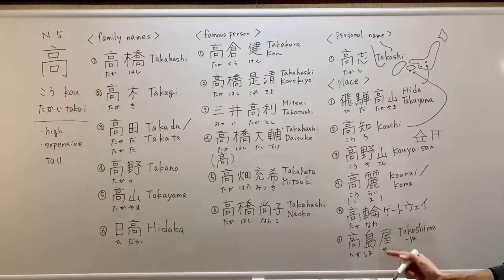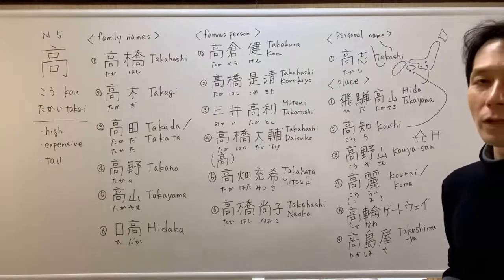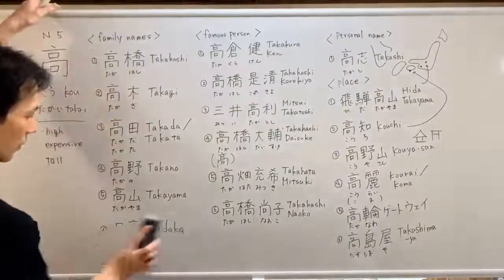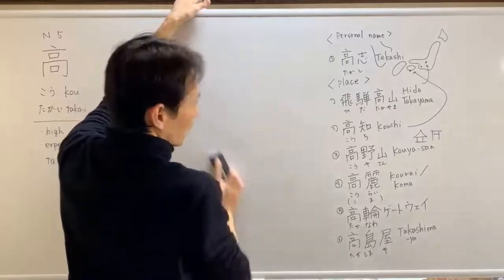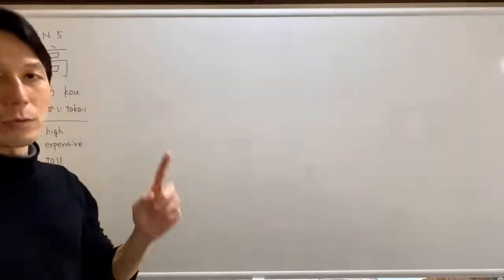Number 6, Takashimaya. It is the name of a Japanese department store. Okay. And the next, here is a kanji that contains the character taka in its composition. I will introduce one character.